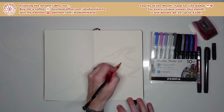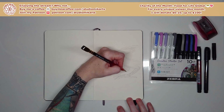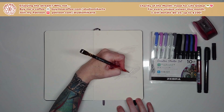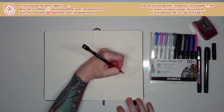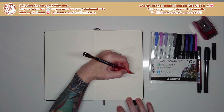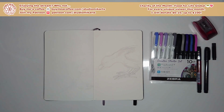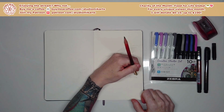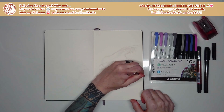Now the other arm. This one I think I'll just do in silhouette. I don't know about it sticking out the back though. It's kind of distracting. Even if it would stick out the back, maybe I won't do it like that. Let's see.